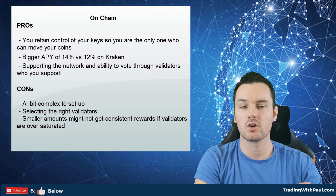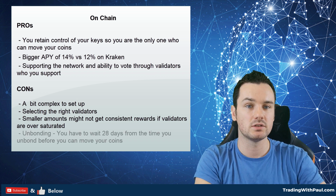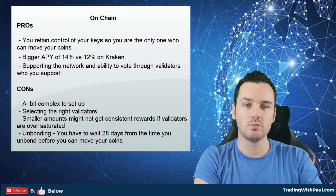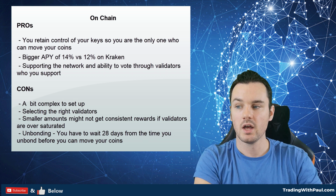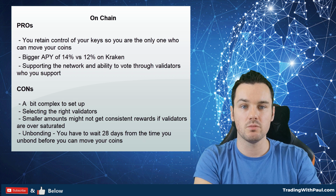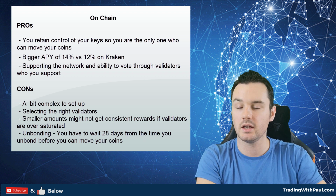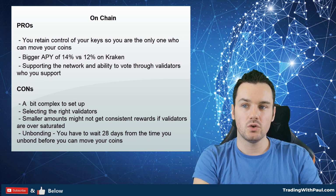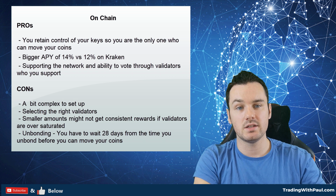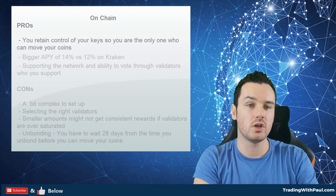Now, looking over at Kraken, actually one more on the cons is the bonding time. So when you decide that you want to move your Polkadot or do something else with them, it's not a straightforward just go in, take them out and move on. You have to go in and you have to unbond them from the exchange, and that sets into place a 28-day period. So when you go in and you do that, it then takes 28 days before you can move them coins.